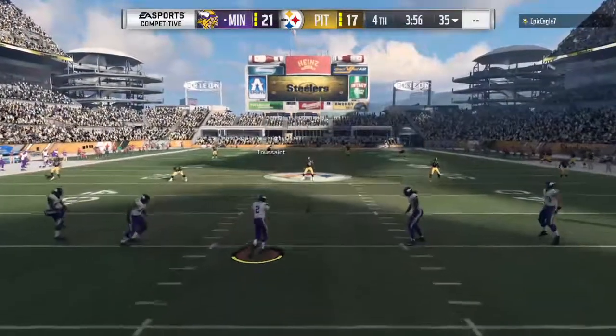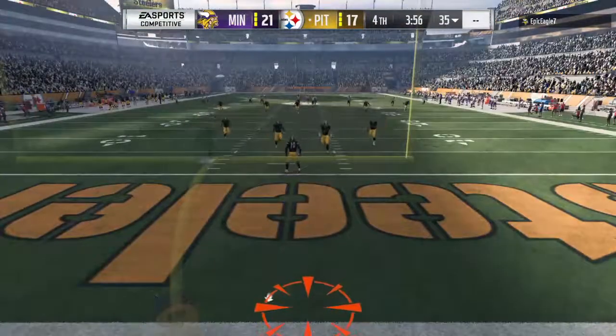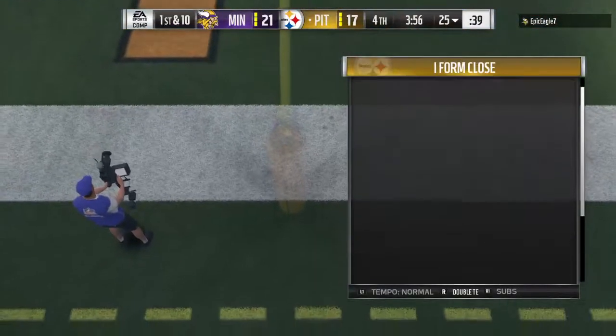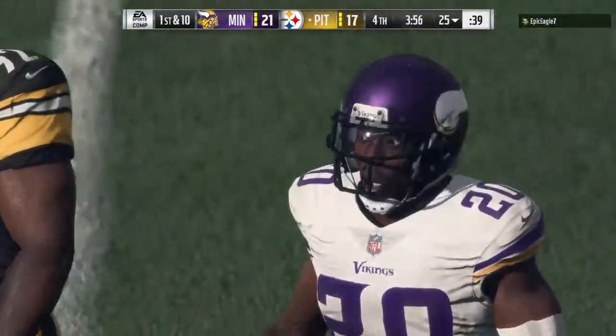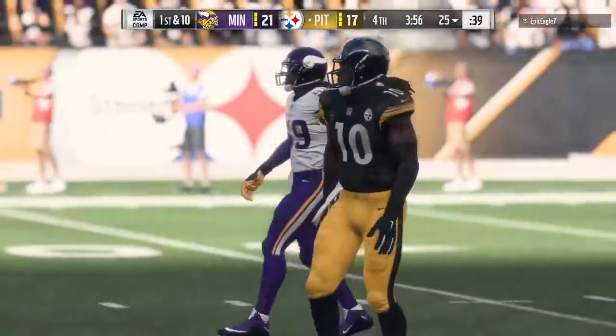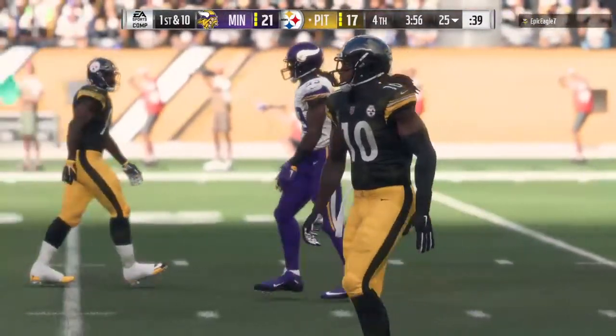Forbath out to kick this one away. And they will not get a chance to return this one as it's through the end zone for a touchback. The Steelers offense now, they get ready to head back on the field. And the interception thrown in the red zone last time. We'll see if they can rebound.